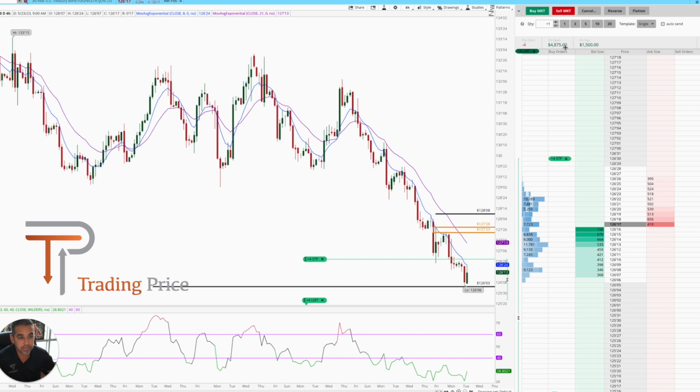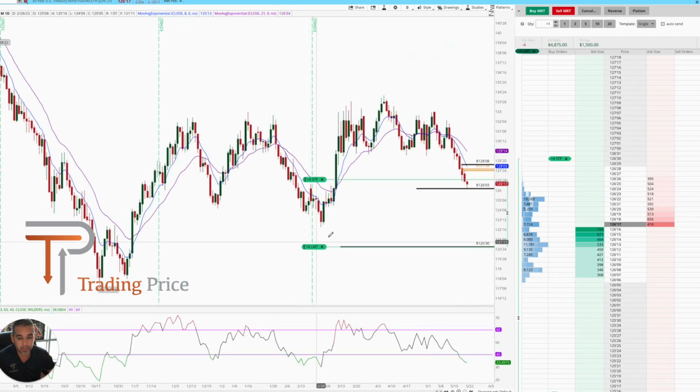We have 48.75 still running on this trade down to our high time frame demand area. So remember, we got short here, and we wanted to put our stop just above this, which is what we talked about. So I did that.